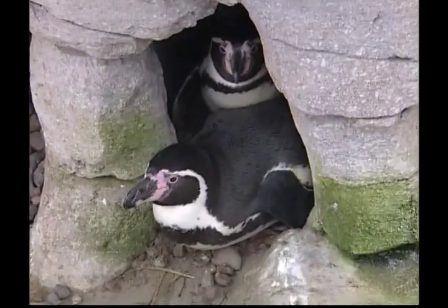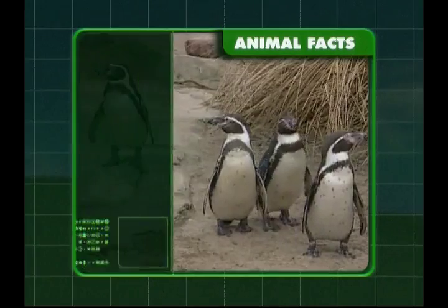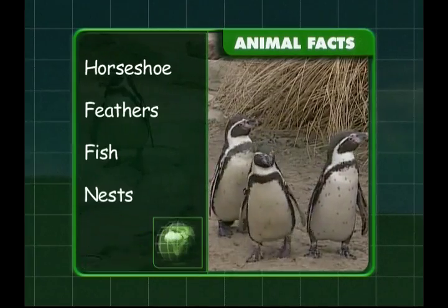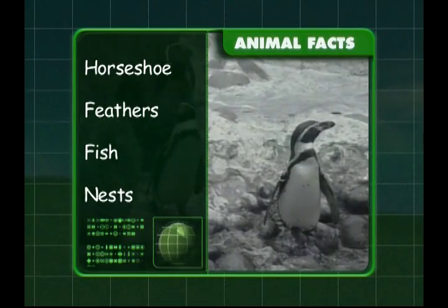Okay, let's see what you've discovered about our last underwater animal. You know that they have a horseshoe shape on the chest and they have feathers, and they eat fish and they create nests to live in.